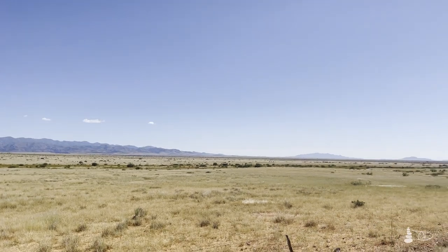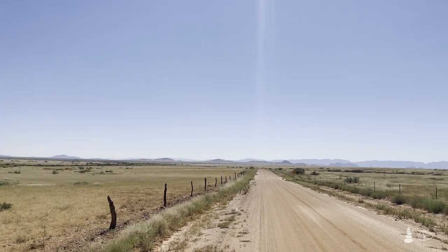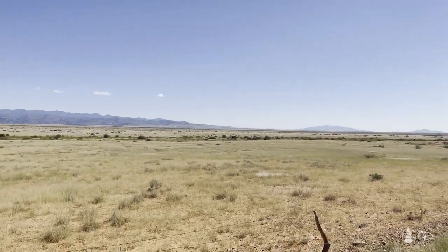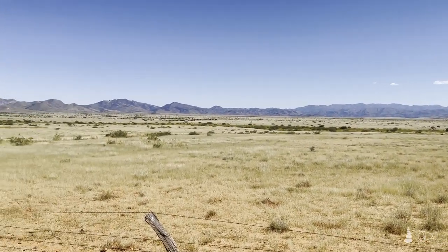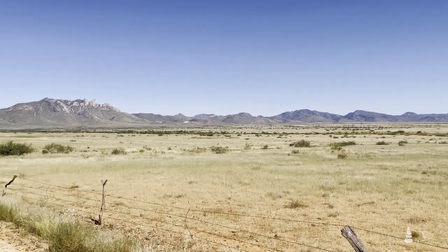Wild is this. It's on the way to Fort Bowie. Look at that. It's wide open as far as you can see.